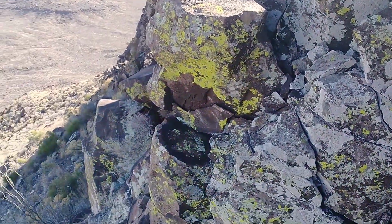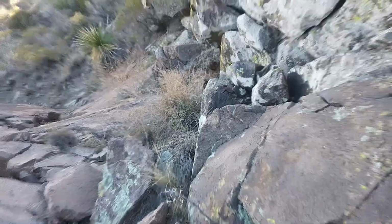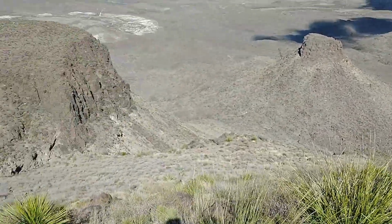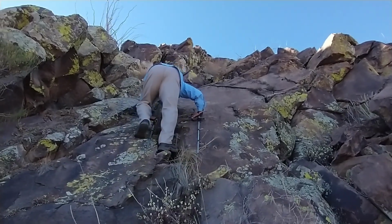Almost there. You can see we have maybe 20 feet or so of scrambling. Wow, such an incredible view. Are you sure there's not a better way up?